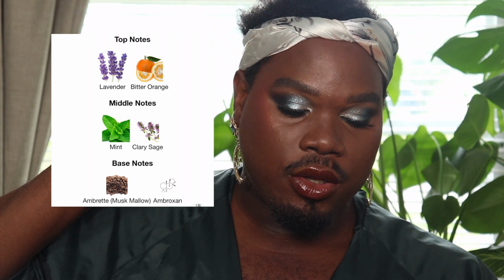The top notes of this fragrance are lavender and bitter orange. The middle notes are mint and sage. The base notes are musk mallow and amberox. This one is kind of similar to the Ralph Lauren one. When you first spray it, there's a little bit of a bite. But as it dries down, and it dries down pretty quickly, you get this nice, fresh, big body Benz fragrance that doesn't lean too corporate.